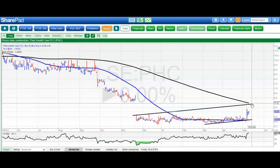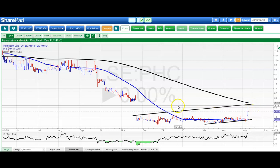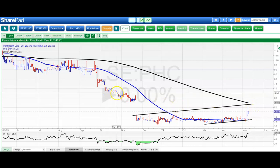So the 200-day line on the top of that channel from November, around 5.5 pence, seem to be the place for Plant Health to go. And it looks as though there's more volume in there as well, because we have, as well as scrappy candles, going into the latest turnaround.